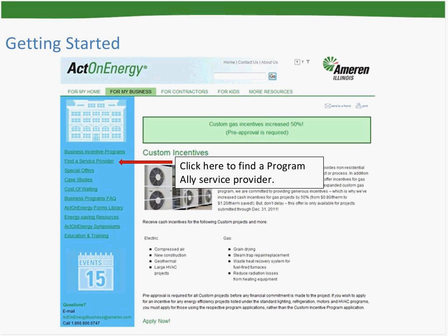To get started, contact and apply. Also, some people call them contractors. We call them allies because they work with our program. And they do energy management system project incentives. They have been trained on how our program works and have experience in conducting projects with ActOnEnergy. Find a list of allies on the website. You can see an example there in that screenshot.